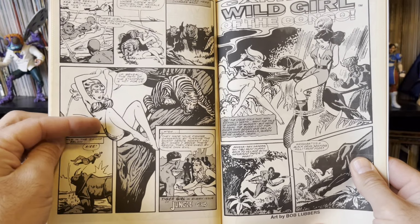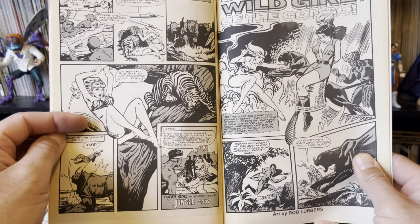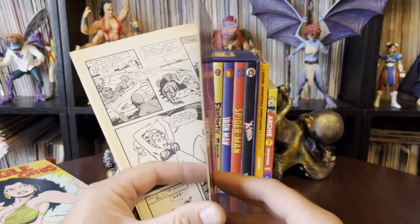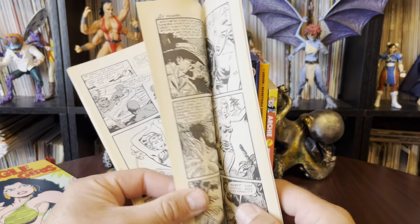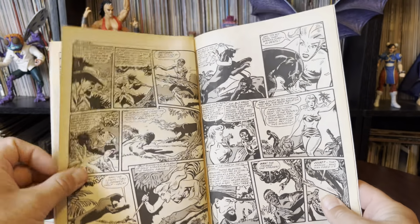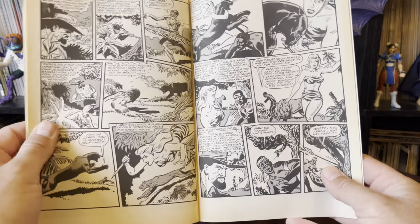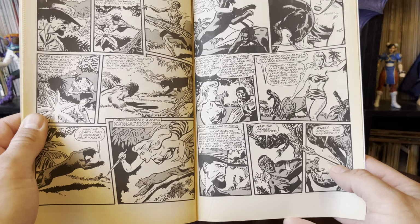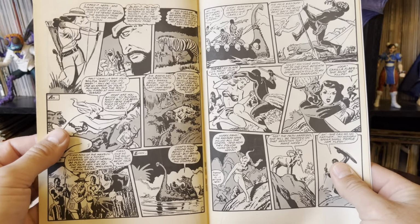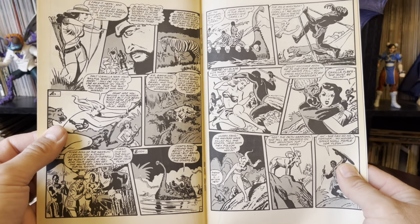Split T-shaped panels. I mean, this is not that normal for what you'd see in an old Tiger Girl comic, but I think some of them did get a little more creative with their panel choices. Even these, where they're not totally square, adds a lot. It's more visually captivating. And I appreciate that. I like that they did that.